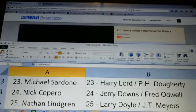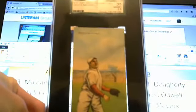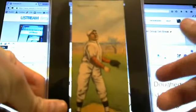25 goes to Nathan Lindgren. And that's Doyle and Myers. There's Doyle. SGC 35 on this one. Myers.